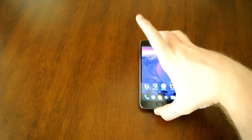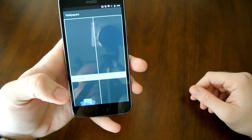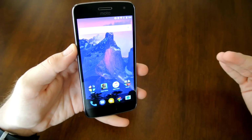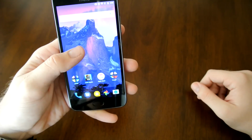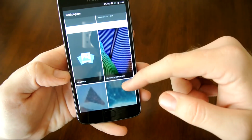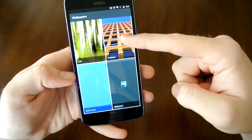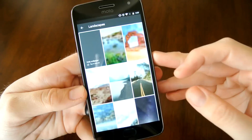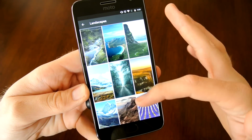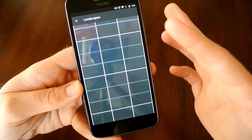I think this is part of stock now, but the next thing I said, I love wallpapers, and it's hard to find quality ones sometimes. The wallpapers that are built into here are perfect. They're second to none for me. So if you go and look at wallpapers, you have all different styles: art, earth, landscape, cityscapes, textures, life. But when you go into these, they're actually great wallpapers. They're high def, like full HD. There's no pixelation. You can move them around how you want to set them, and it's just perfect.